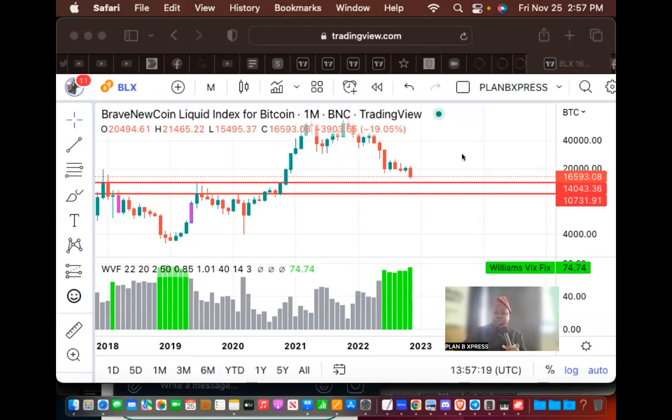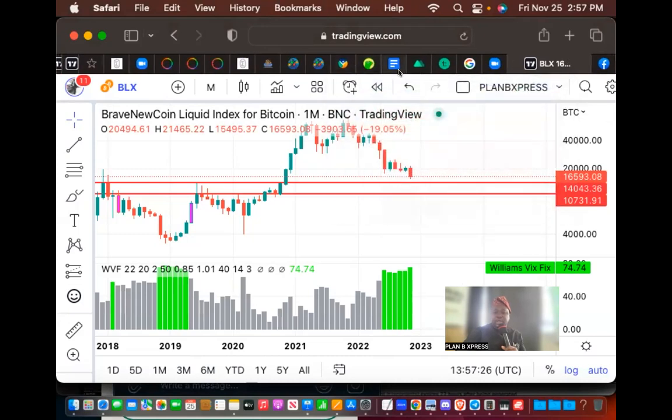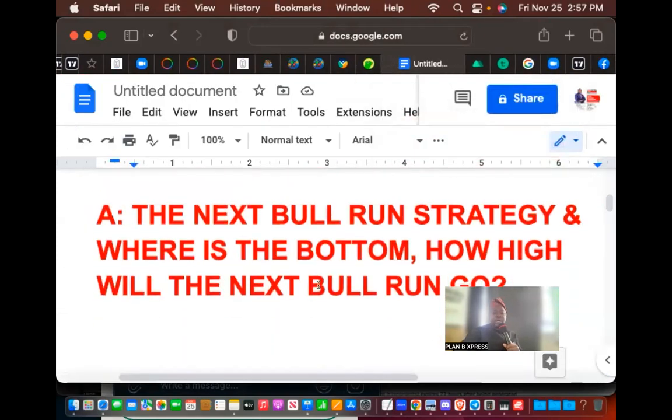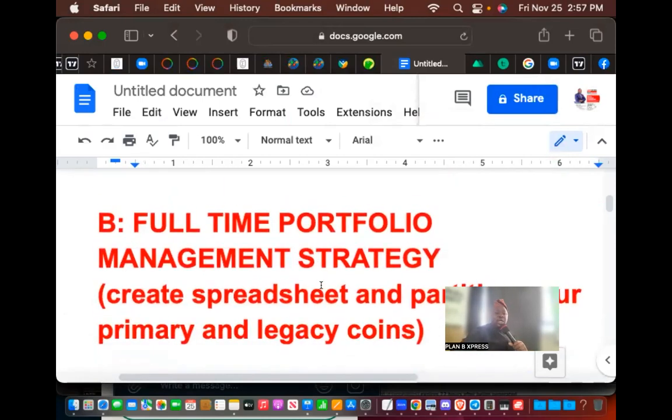Okay, I'm not going to bother you so much. A word should be enough for a while, so I'm quickly just going to show some other things so that we can move on as fast as possible. So the bottom is not yet properly in, though you are in the range. Now, your strategy, what are you doing? Next, the full-time portfolio management strategy.